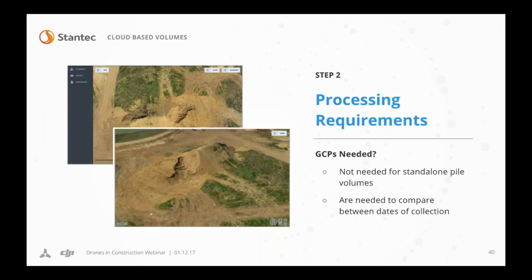Next one. As far as processing requirements, going back to the first part about ground control, one of the challenges that comes up is whether ground control points are actually needed for doing volumetrics. If we're doing just standalone stockpile volumetrics, you don't actually need ground control. It's not a bad thing to have because it gives you validation, but it's technically not needed for the photogrammetric processing. There are a lot of research papers on it. It seems like a magical processing solution, and it really is, but in the end you do get a data set, and it is not needed for standalone volumes.